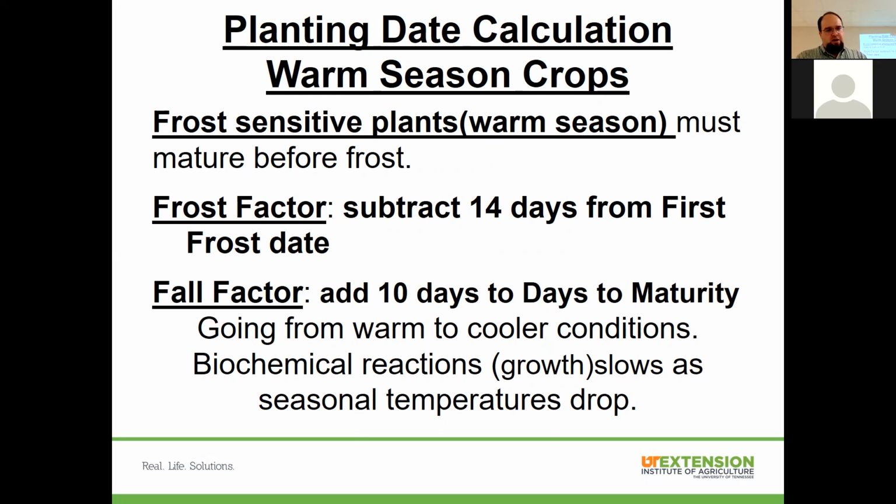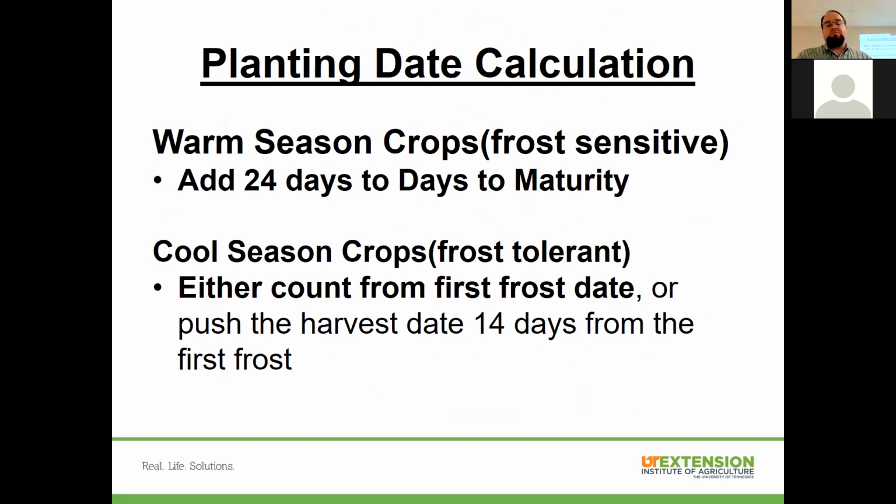The other thing we need to consider is we're doing kind of the exact opposite of what we normally do in the garden season. Normally in the garden season, we start off cooler and we go warmer. We're doing the exact opposite with a fall garden. So we're starting warm and going cooler. And so because of that, as things are cooling down, a number of biochemical processes in those plants slow down. So because of that, we're going to actually add some time to those days to maturity, because most of the time days to maturity are in fact referencing the main cropping season for that plant. And so we want to make sure that just because we're a little bit cooler, we still have time to get to full maturity. And so what that literally means is we have a warm season crop, those frost sensitive crops, we basically add 24 days to the days of maturity to figure out when we need to plant.